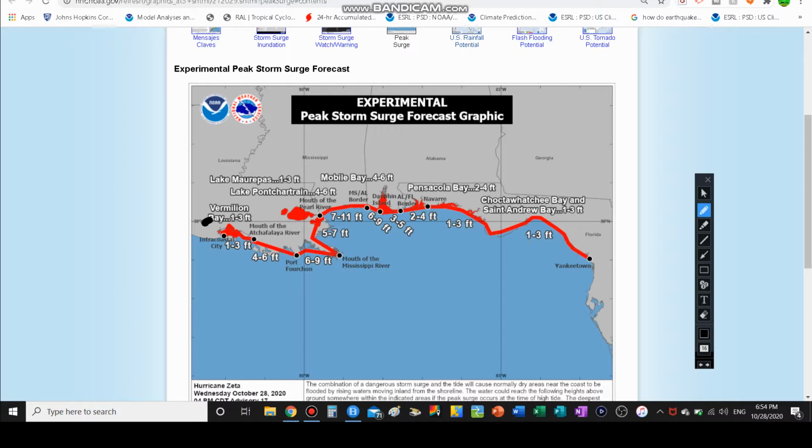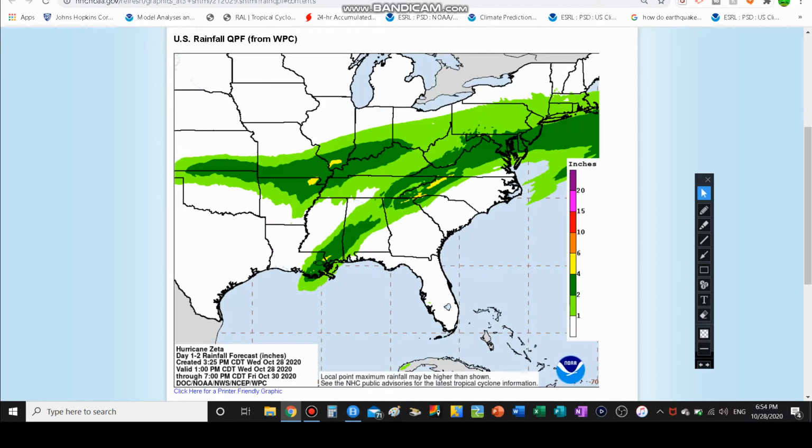Intracoastal City, areas that were hit by Laura, it's a little bit lower because you're west of the storm, but still 1 to 3 feet of surge for you guys. Apalachee Bay, still 1 to 3 feet of surge, nothing really changed there. Mobile, Dauphin Island, your surge is up to 6 to 9 feet as well. So this surge has gone up yet again, and we're going to be looking at the tide schedule as well to see if this really lines up.